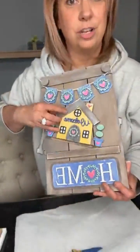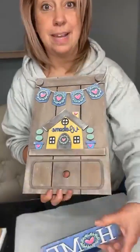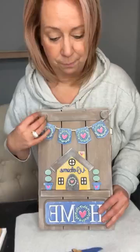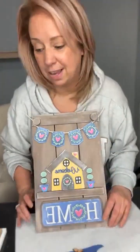So you can change out the theme on it. It's like a little palette sign, and you can change out the theme. Even this down here pops out. If you remember this one, all of this is interchangeable. It's supposed to be like an alternative to a tiered tray. If you don't want to do a tiered tray, this is super cute. So it's just a little palette sign.